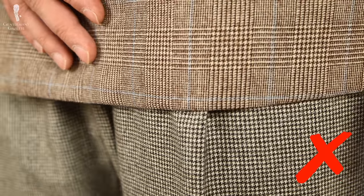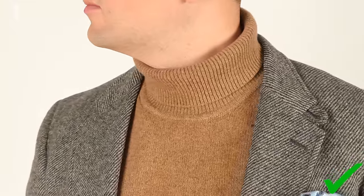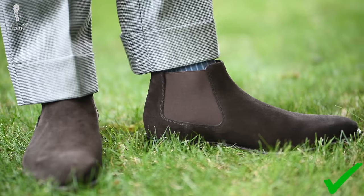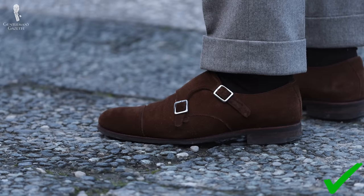pattern and color. Now, a good combination would be to pair a softer gray with a richer tan. Likewise, you could pair a softer gray with a darker brown. Just look at all the options you have here. It's really incredible, isn't it? Like I said, it is okay to pair two lighter shades as long as there is enough contrast.